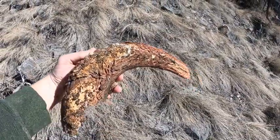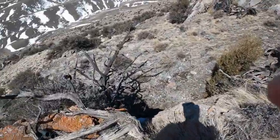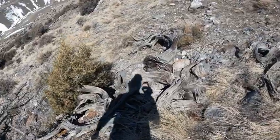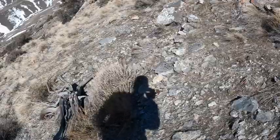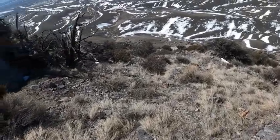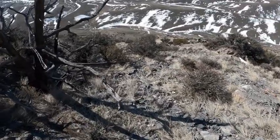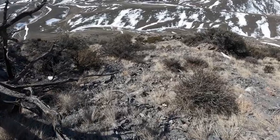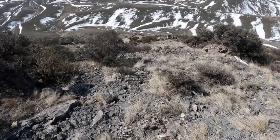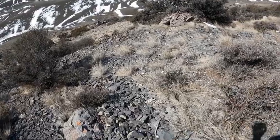And about 20 yards away, got my first shed, and it looks like a brown deer shed. It's pretty little, but we'll go look at it. Gotta get down these cliffs. You can see it in the rocks. It's pretty steep. It's about as small as a shed can get. Little tiny feller.